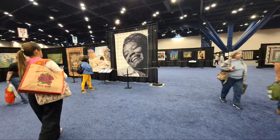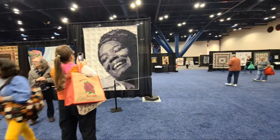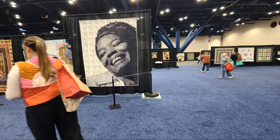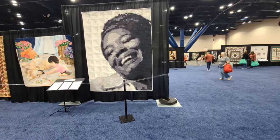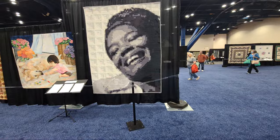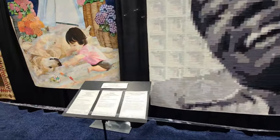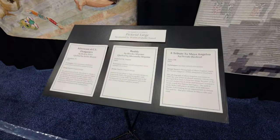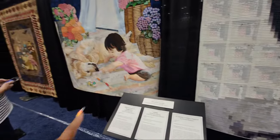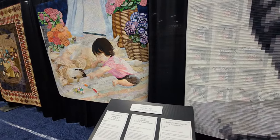We saw this one at QuiltCon. Who made this one? I forget. This is amazing mosaic art. And through the camera, it comes up so much more clear. It's fine in person. I mean, you can totally see what it is, and the further away you stand, the better, but in camera, you can get it. And this is by Davida Bushrod. Oh, look at that one. That's cute too. Look at the baby.